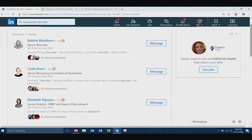Now, first degree connections on LinkedIn are people with whom you're directly connected. Second degree connections are people who are connected to your connections. And the reason why this is important to know is that you can send an email directly to your first degree connections, but you can also send a message to your second degree connections. You can use 299 characters to send a message, and that's actually plenty to introduce yourself to someone you don't know. So what you would do at this point is scroll through and check the recruiters' profiles and see if they recruit for the types of positions that you're interested in. This is one of the big benefits of LinkedIn, the ability to look for a recruiter.